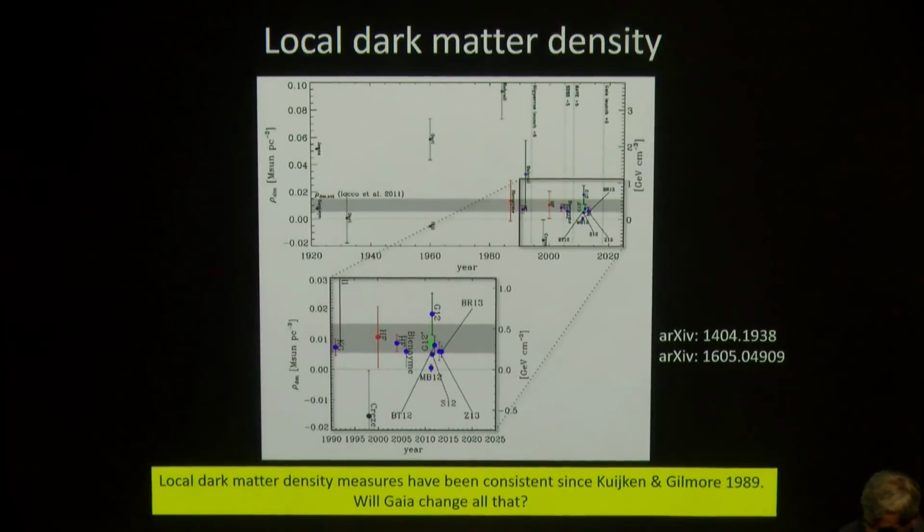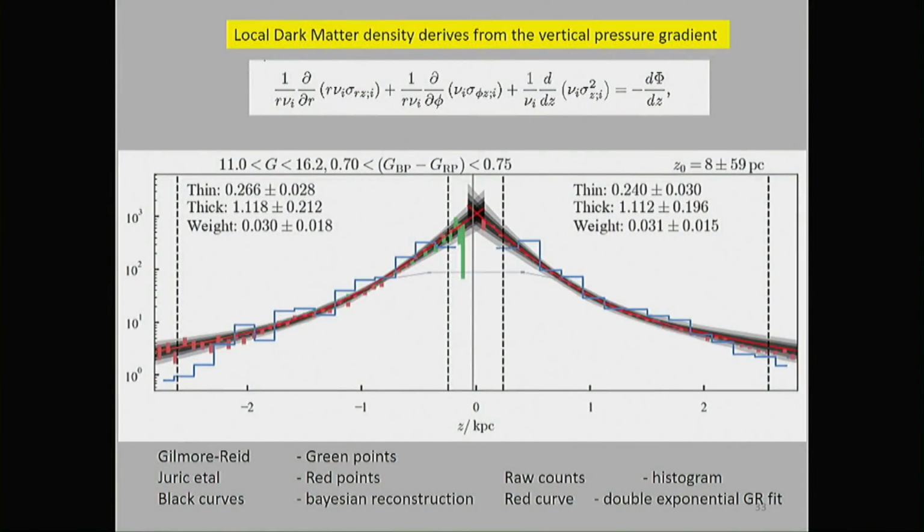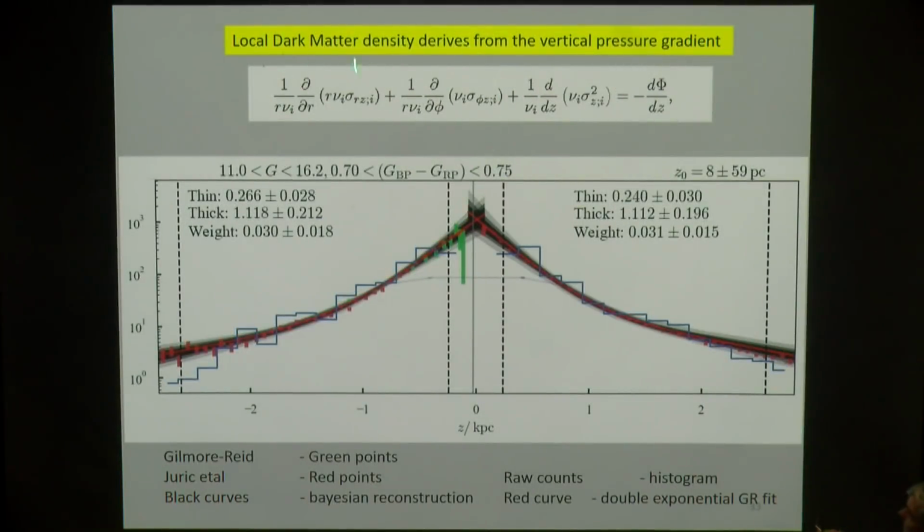But the answer, surprisingly, is no. The reason being that to determine a dark matter density, you use Poisson-Boltzmann equations up here. The only relevant term, these are small correction terms at the few percent level, they don't matter. This is the dominant term, and it contains two bits.